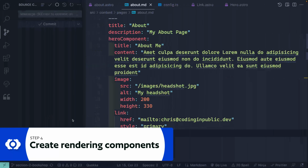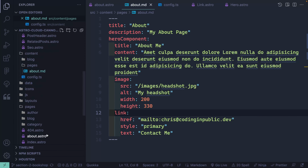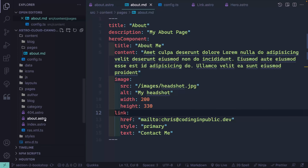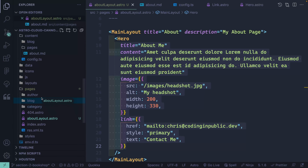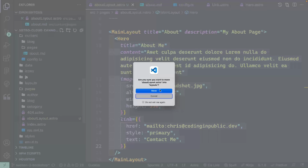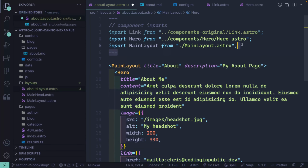So if I come back over this way, the first thing I want to do, if I open up this Explorer view over here, is take this About page and embed it inside of a new layout. So all I'm going to do is grab this and call it About Layout. And then I'll just move it up to the Layout directory. And we'll move it. And Astro should have changed all the imports that you need. Now we're going to be stripping out a lot of these, so hopefully we don't have to do too much. But if it didn't, you'll want to make sure that you change them manually yourself.